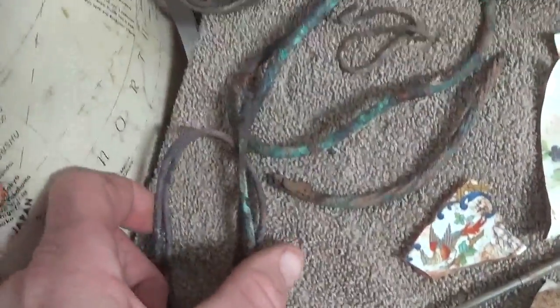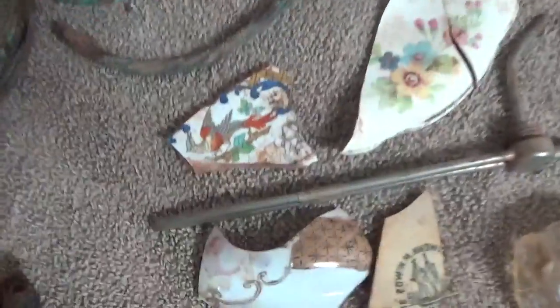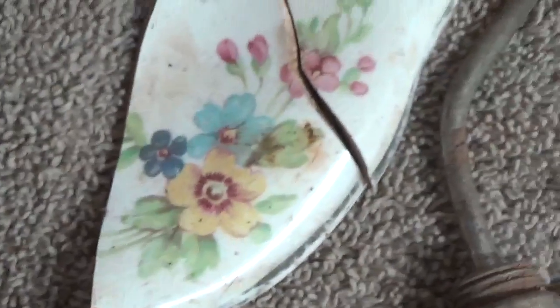These are pieces of copper wire of different sizes, which are all blued in and patinaed in. I was lucky to find a few of them, and I use those for trees and art projects. Here's a look at our best shards of the day.